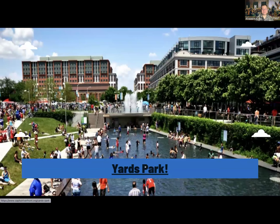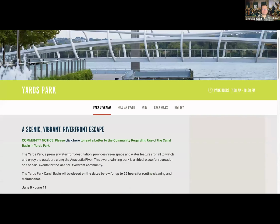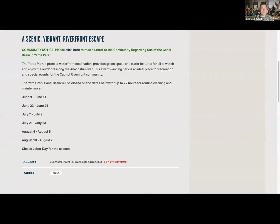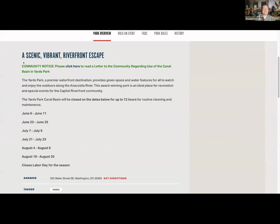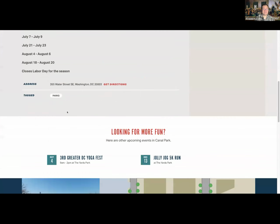So I'm going to go ahead and start with our first destination, which is Yards Park. Has anyone visited Yards Park before? Capitol Riverfront. This is their website. And you can again see all the different sites that are available. So it's always good to know because I see here the Canal Basin was closed about 2 weeks ago. So the basin part of the Yards Park, I'm assuming it is closed based on their website here.